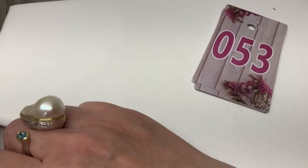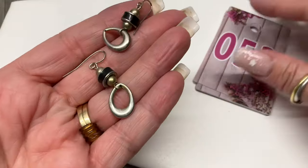These earrings are not sterling. They're silver tone. Some light wear. Let's go $1.